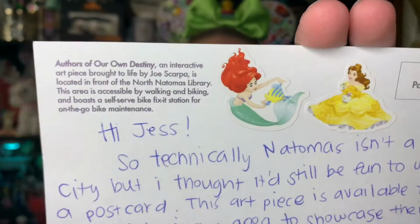Okay, and then she included this postcard that says greetings from North Natomas, California, and she wrote a little note on the back. "Hi Jess, so technically North Natomas isn't a city, but I thought it'd still be fun to use a postcard. This art piece is available for local kids in our area to showcase their art. No, it's not illegal graffiti that isn't cleaned. LOL. I hope you and your partner enjoy these awesome pins. Happy I could help you get them, Christina." And then there are two stickers, an Ariel and a Belle.